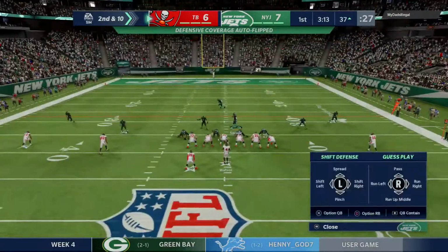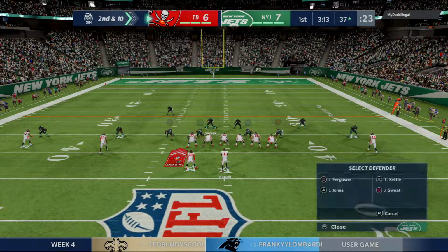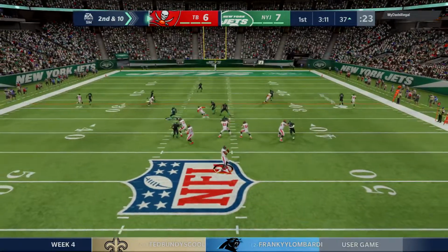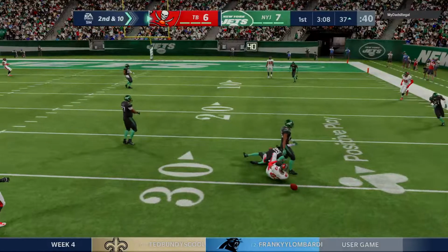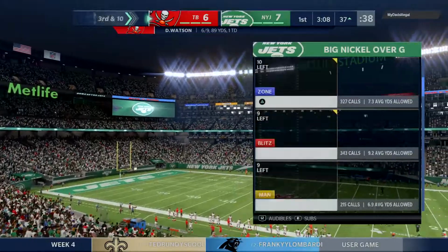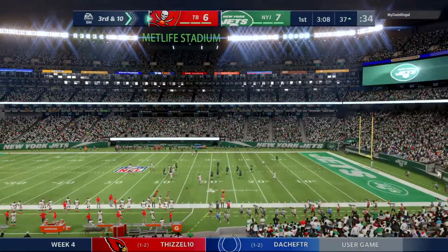Line of scrimmage, again the 37 as they line up 2nd and 10. To throw again, Watson. And that'll be incomplete. Took a pretty good shot as he tried to pull that one in. Couldn't hang on 3rd down.